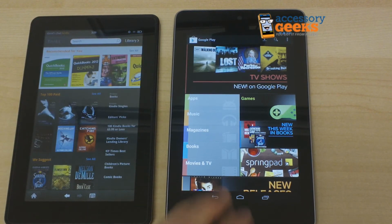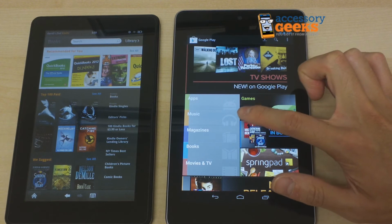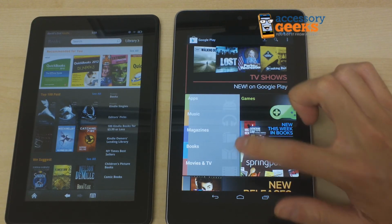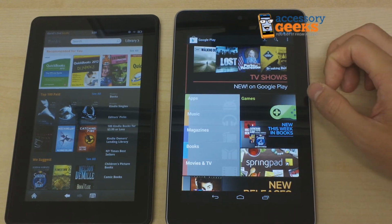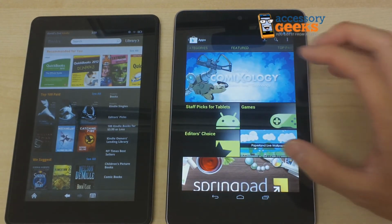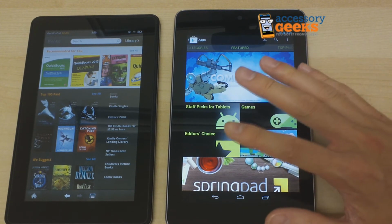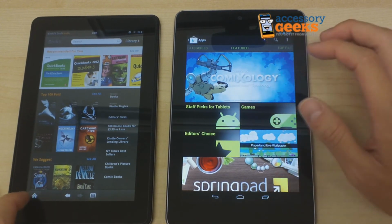On the Nexus 7, everything's handled through Google Play. So as you can see, they've expanded their offering quite a bit with music, magazines, books, and movies and TV. However, every single Android app pretty much is on the Google Play Store, whereas the Kindle Store app selection is much more limited.